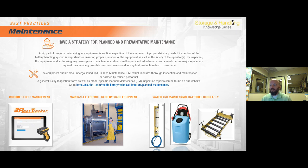Continuing that strategy of having preventive maintenance, it's very important to have fleet management. Any type of battery room is a good-sized investment into the batteries, the chargers, the racking, the handling equipment, and even the electrical. So consider a fleet management solution, something that will tell your operators which battery to grab. Otherwise, a common thing in battery rooms is that the operator will grab the battery that looks the prettiest to them, and that will be the one they use.